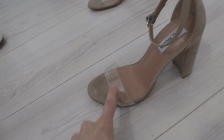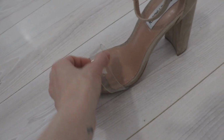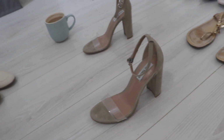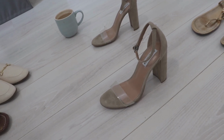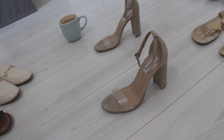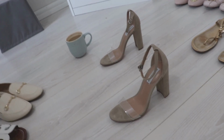And I also like that it has a clear strap on top. So they have a very minimal aesthetic. I think if it had a really thick strap that was noticeable, I think it might have ruined it for me. So these shoes were about $110, not too bad, a little bit on the pricier side, but I do like Steve Madden. I got them from Winners, and they are really chic to wear if you want something that gives you some height, but that is also fairly casual.